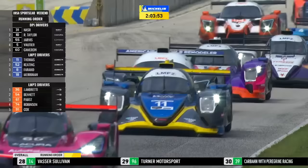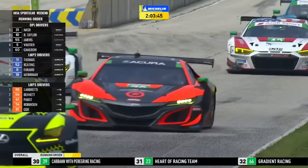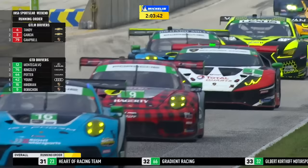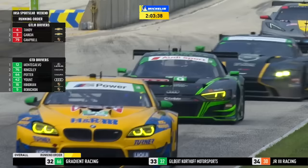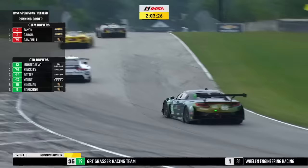Right, before we go back to green, probably a good idea with all the pit stops now happening or have happened, let's have a look at the rundown. It'll be Felipe Nasr for Whelan Engineering, who started from pole position in the 31 red and white Cadillac, who will be behind the safety car until that pulls away, and therefore he will see the green flag first. From Ricky Taylor in the black and blue Acura number 10, then the white, red and blue Mazda, the 55 of Ollie Jarvis. All of these are the starting drivers.